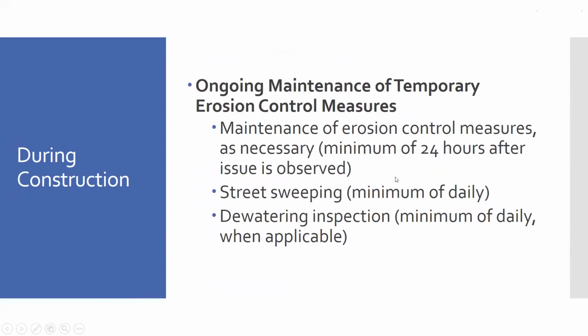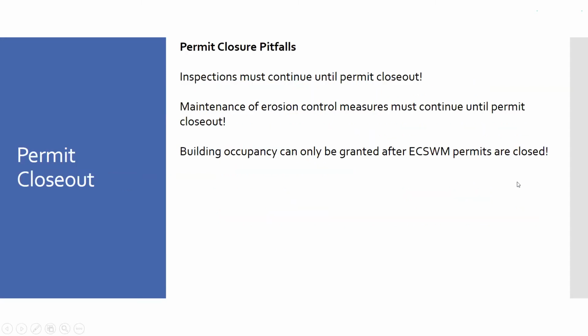During construction, of course, maintenance of erosion control measures is needed as necessary, a minimum of 24 hours after the issue is observed. Street sweeping is needed a minimum of daily at the end of the day, and during really wet times, or if there's a lot of tracking, you might need to do it more than just daily. Dewatering inspection is also required a minimum of daily when you're doing dewatering, and that's per the DNR tech standard, which we'll go into in a little more detail later.